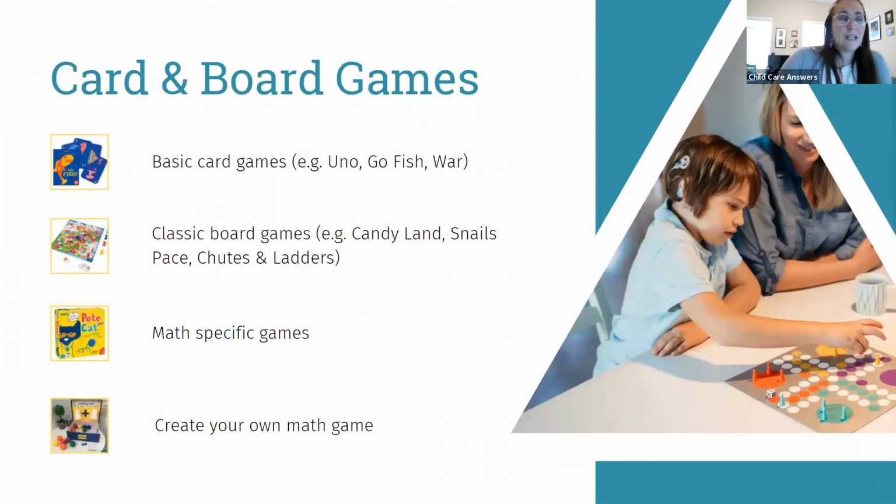And then lastly, I want to touch base on card and board games. I know that we all at home might have different age children, and they can be challenging when you have maybe a toddler and then you have a 6-year-old who's like, I know how to do this, and the toddler who thinks they know how to do it. So board games can be challenging at home. So that's why you can do things like the dice, and you roll the dice and then you jump and you play it that way.